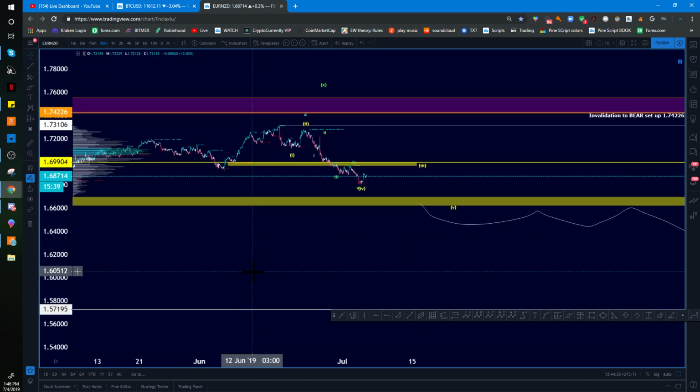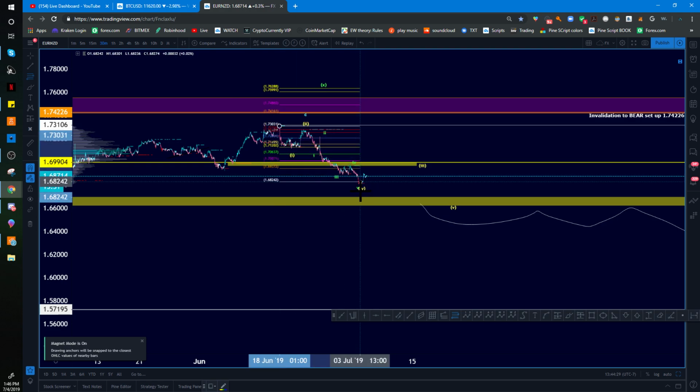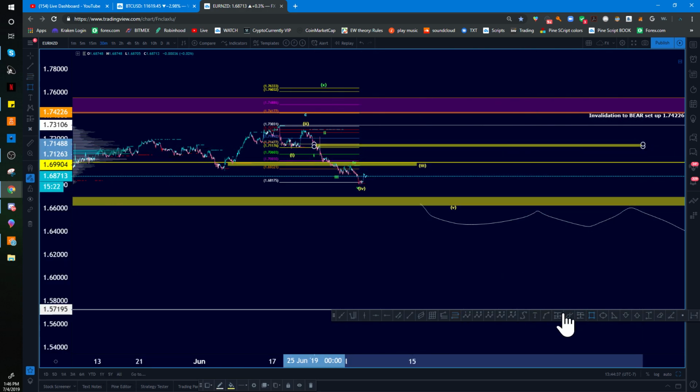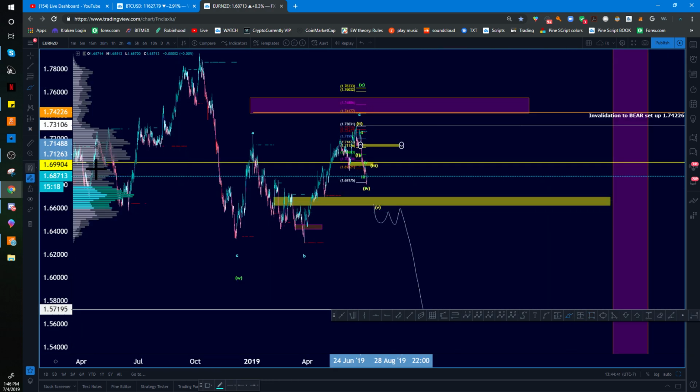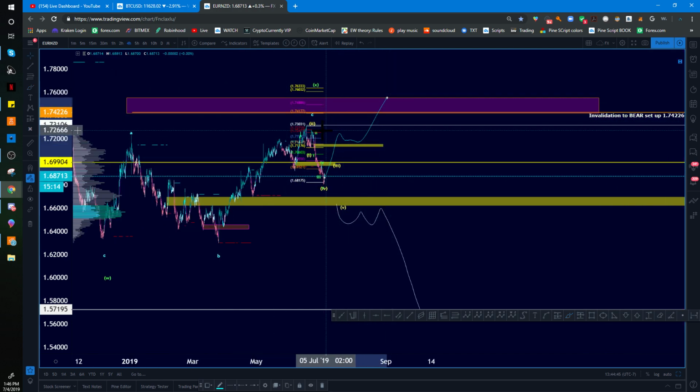Hard invalidation honestly would be any move back beyond the current measure of this move down, which, not current, but the 618. So in order to invalidate this bearish aspect in Euro NZD, we have to move up there and do this. Only way I'm saying this turns up.